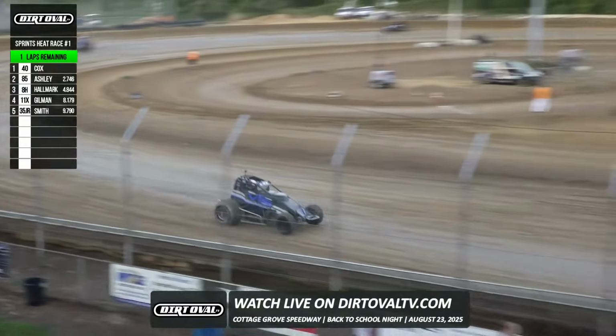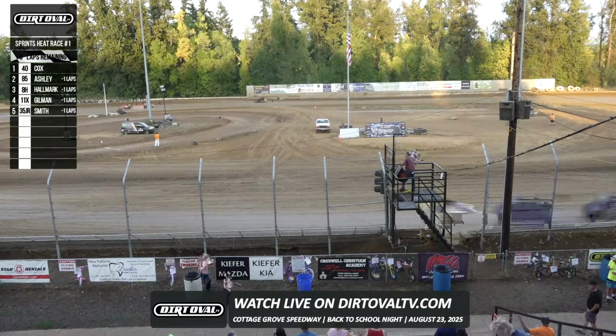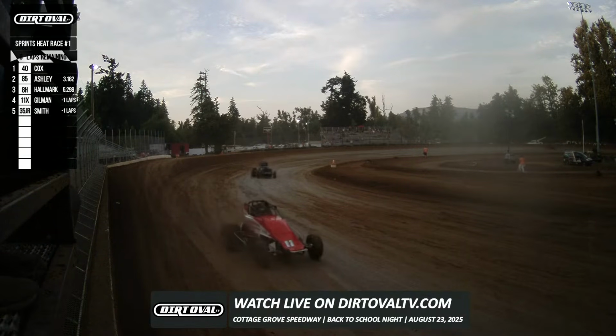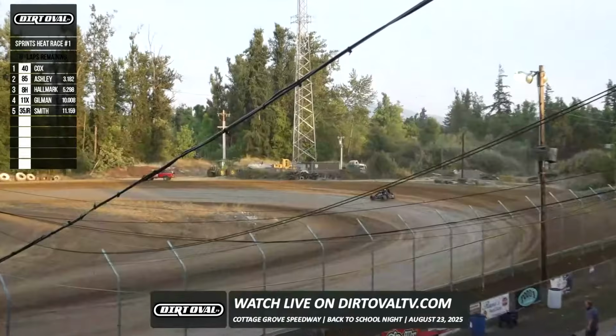Kinzer Cox wins heat race number 1. Ricky Ashley going to finish in 2nd. Lance Hallmark third. Jake Gilman going to finish fourth. Timothy Smith rounds out your finishing order. So Kinzer Cox, ladies and gentlemen, wins heat race number 1 for the wingless sprint cars.